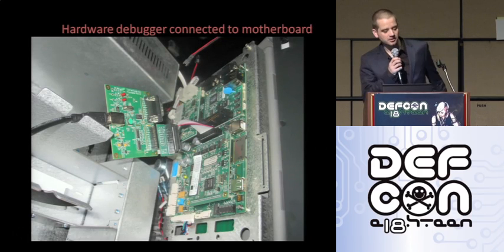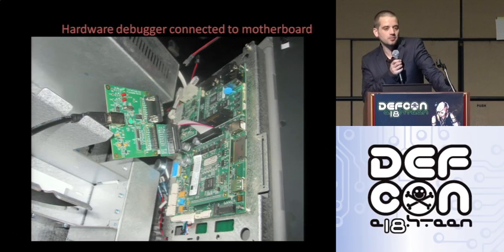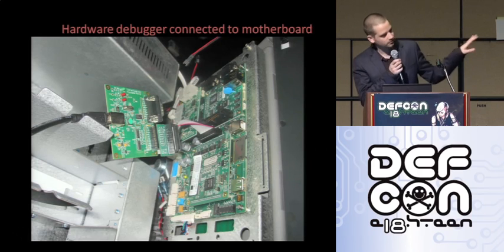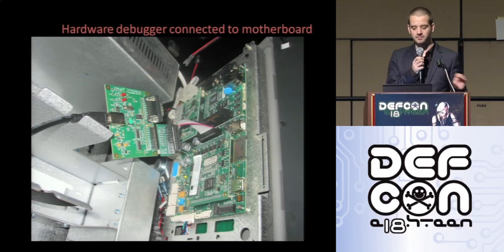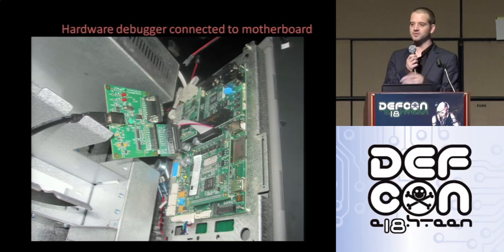So this is the hardware debugger just connected to the motherboard. It probably seems obvious, but the use of hardware debuggers and things of that nature have absolutely nothing to do with the ATM attacks that I'll be demonstrating. It's simply used to initially gain access to the file system so we can reverse engineer to find vulnerabilities.